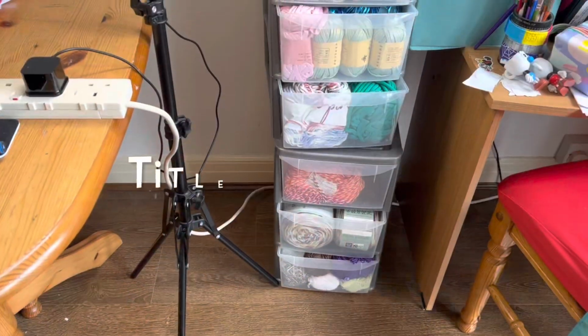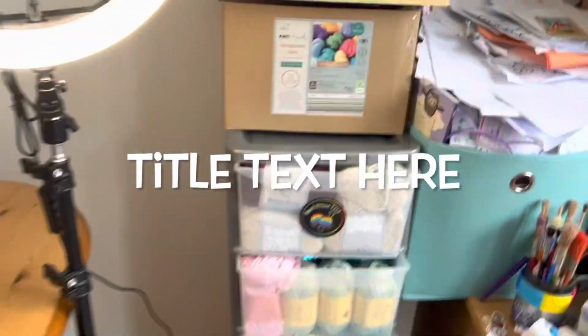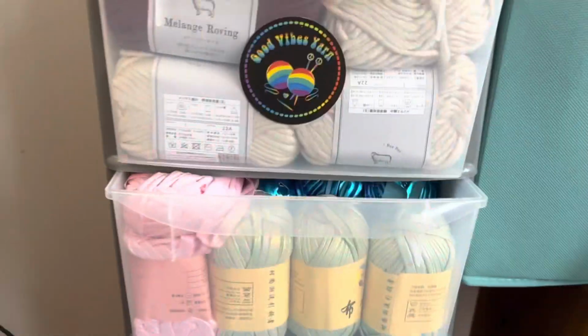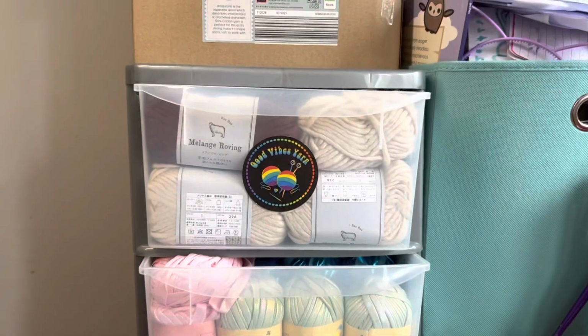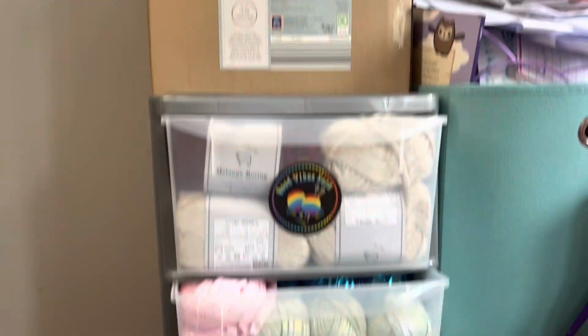So this is the next little stashing spot. You'll have to excuse my ring lights there because it's plugged into the plug there. So I've got these drawer units, and also next to it is my daughter's very untidy desk. Don't look at that. This is my drawers of other stuff.